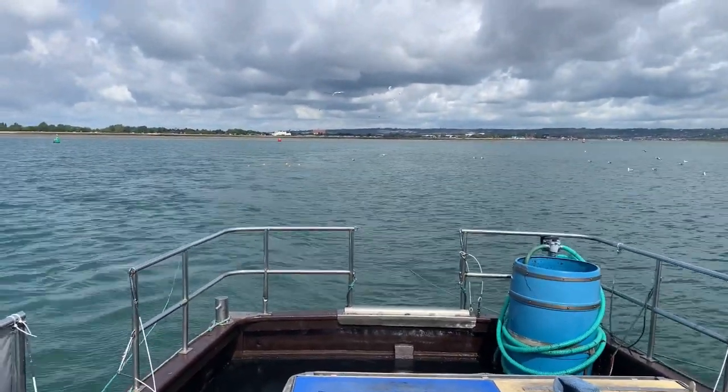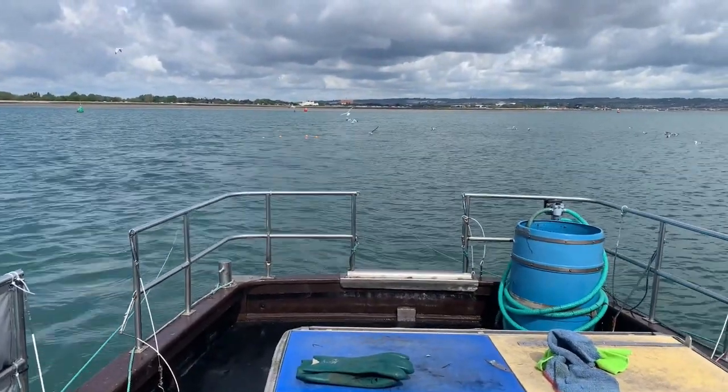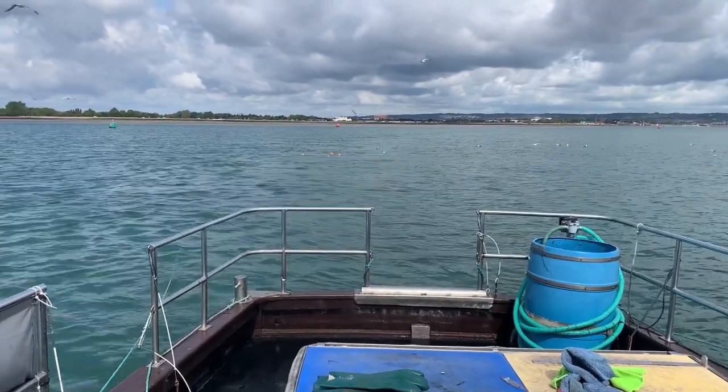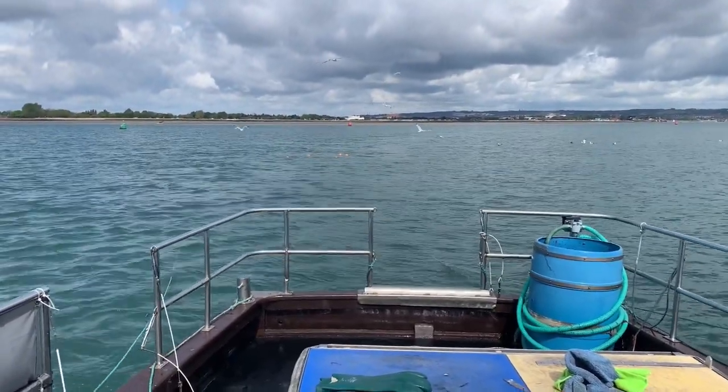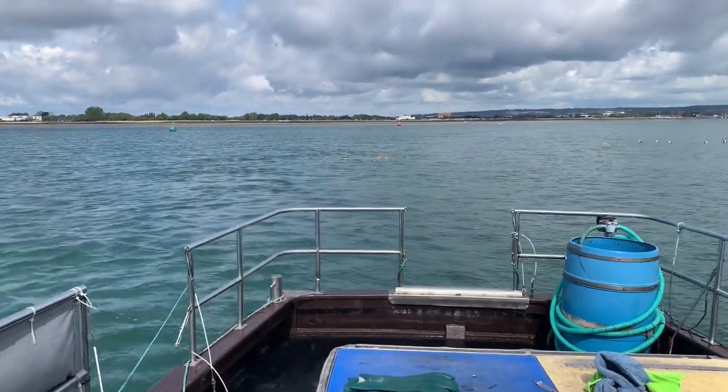Right, so we've done the second tow. We're now on the haul up. The guys are bringing the ropes in. The skipper's putting the boat slightly in reverse to take off a bit of the strain of the ropes and give the guys a bit of an easy ride. He's a nice skipper like that. Thoughtful. He's very thoughtful.